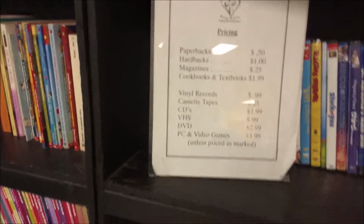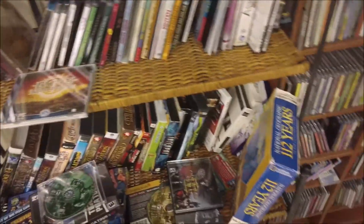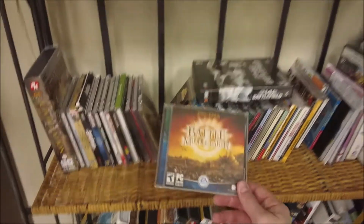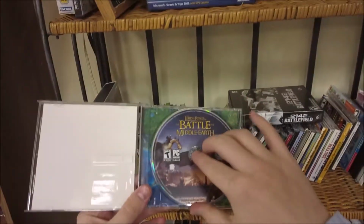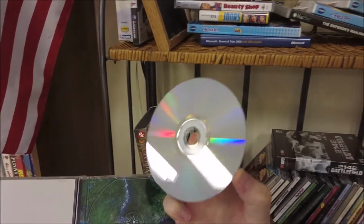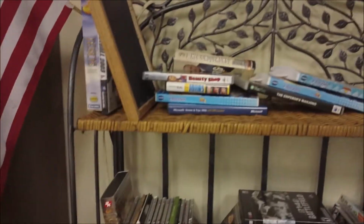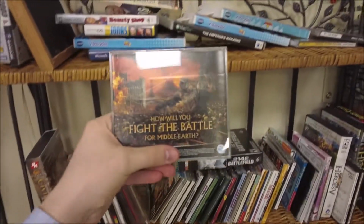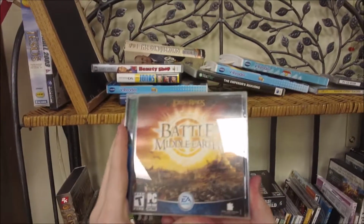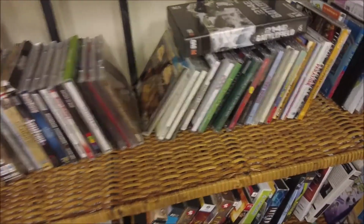So after looking at the prices of the CDs, I move over to where the CDs are, and nothing really piques my interest except this right here, another copy of Lord of the Rings: Battle for Middle Earth. I just found this. I now have 2 of these, except this is the 1 disc set, so this is the later release. But 2 of those in 1 episode. That's kind of weird, and somebody must have been watching me or something, because that was freaky. I don't know if I like that or not.